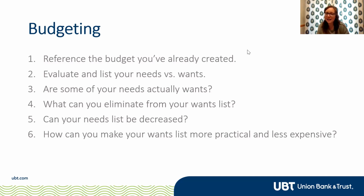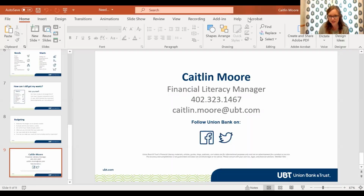And it was so hard, but it felt really good to know that I wasn't being tempted by all the pretty things in Target that I love and adore that probably shouldn't be buying at the end of the day. So those are some things to ask yourself as you're building your budget. We don't have to take our wants out completely, but maybe we just decrease them.